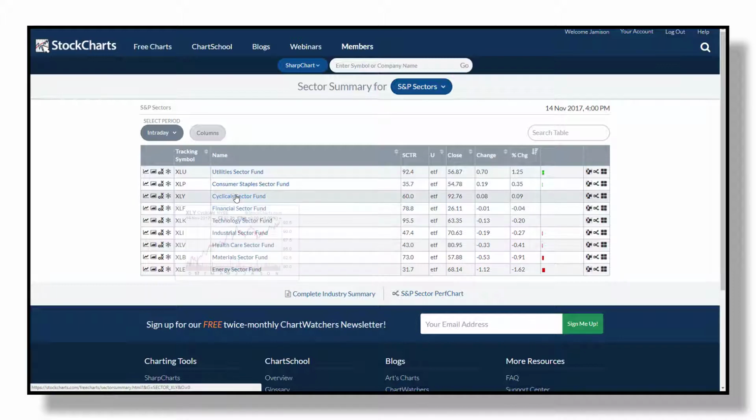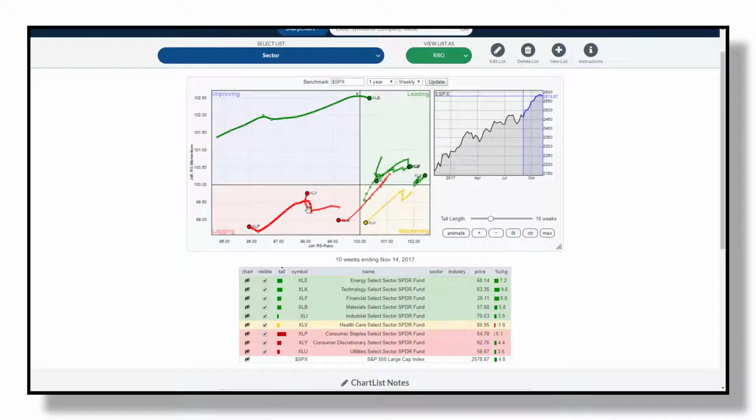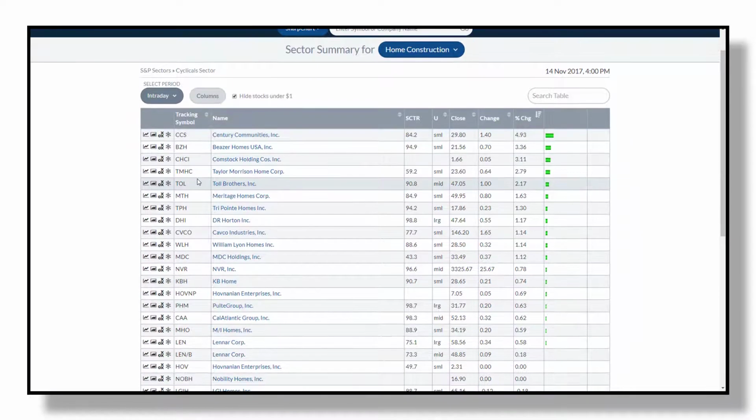So let's make sure XLY, we're on the right one. And home improvements, home construction. So now let's go to home construction, and we're doing so because on the relative rotational graph it showed that they're underperforming, but it's showing improving momentum. If they're going to transition from lagging to improving to leading, it's the leaders that are going to help lead the way. So that's who we want to identify. As we come through here, it looks like our leaders are Century. Let's take a look.